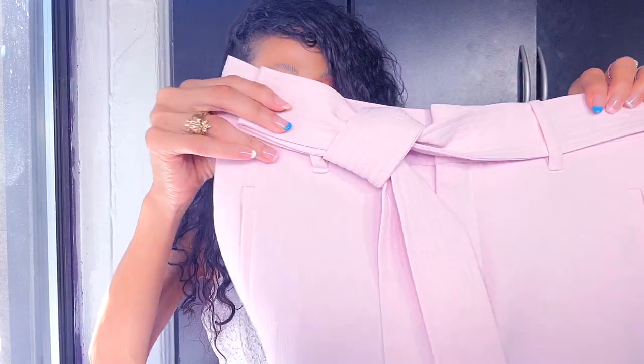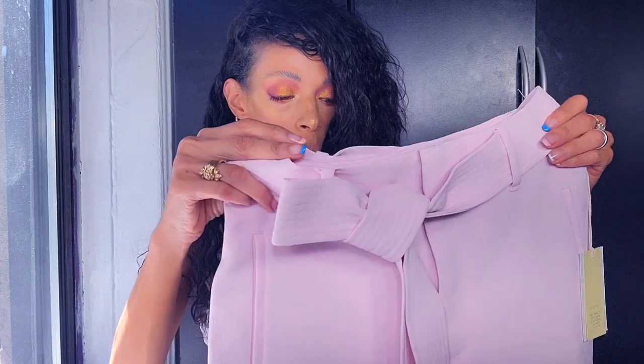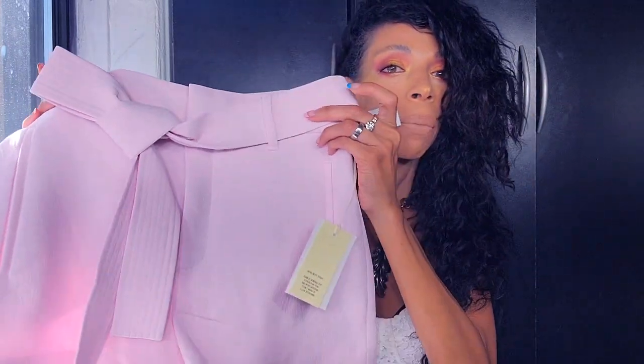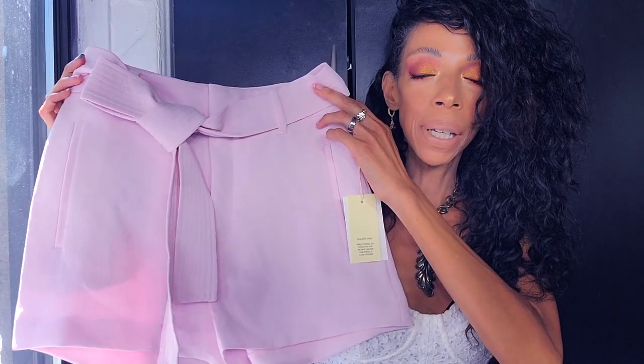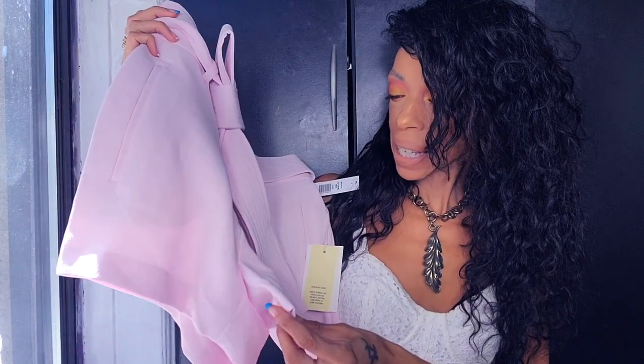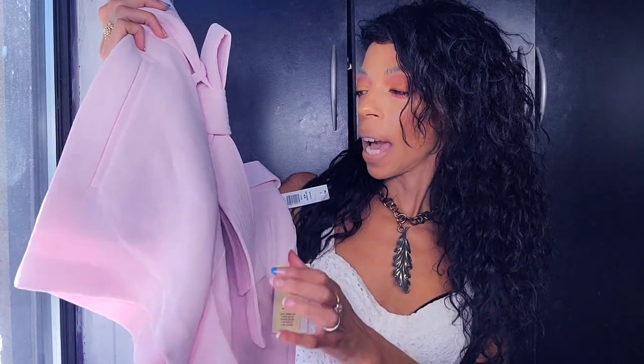First piece is these shorts. Oh my God, they look big. What size is this? This is a size 4, so I'm hoping they just kind of look big. But look how super cute they are. They're in this rosy, beautiful pink. I have nothing like this. And it's almost like a slack type of effect, like the fabric. And it looks so beautiful.